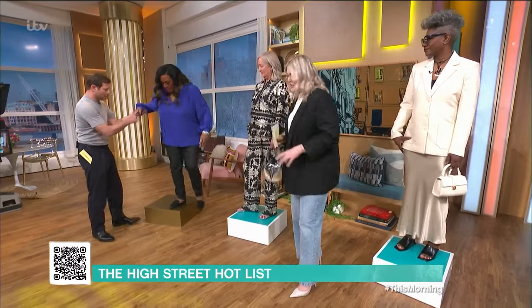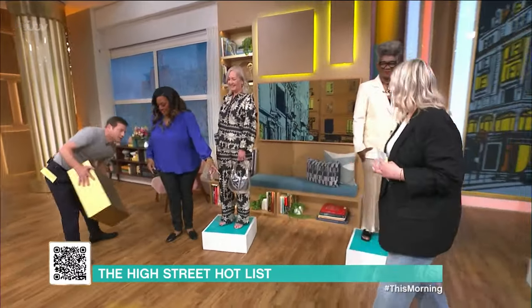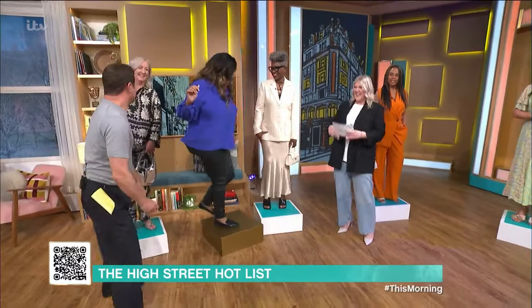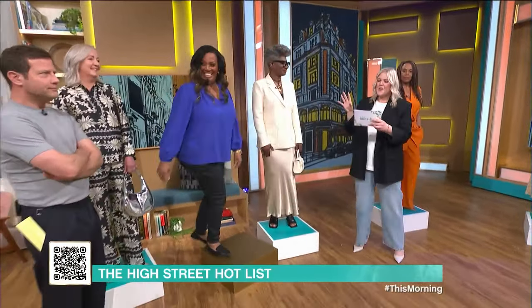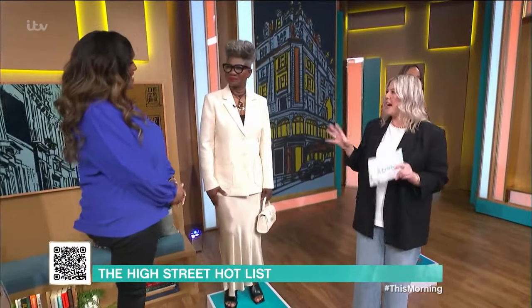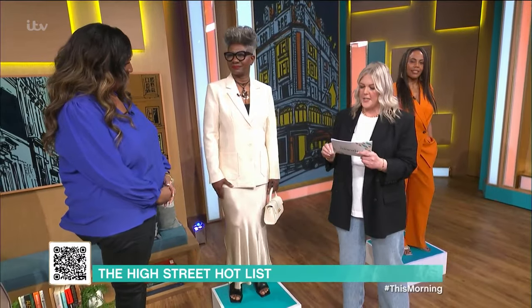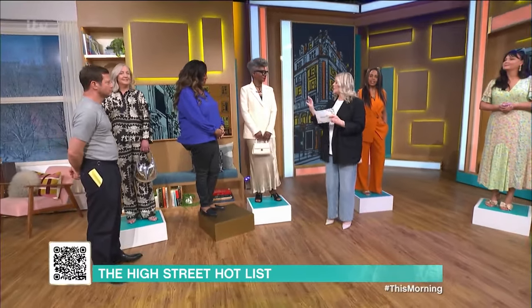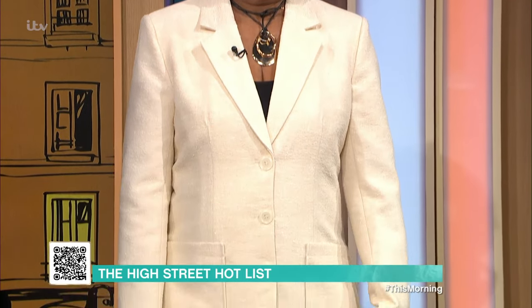So we're moving on to our next store, which is H&M. Oh, Dermot's actually bringing this along. Thank you. So H&M, they are the best place for designer-inspired looks. And this season, they're all about clean lines, classic pieces, really lovely tailoring, and classic silhouettes. So we've gone for that with the look we've created today.